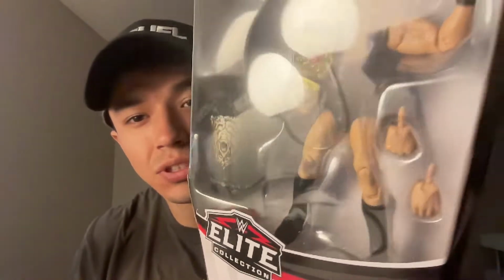They do sell one over there at the San Antonio Mall. Now I was thinking about getting it, but it's like $400. They have a TNA one that looks fantastic, but that's like $1,000. But that's probably one of my favorite looking championships. But yeah, this one looks good.